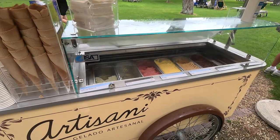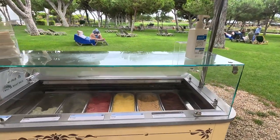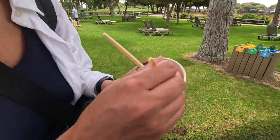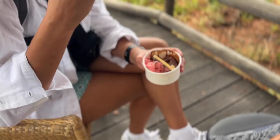I'm gonna get some gelato here, right in the middle of the resort. What kind do you want, huh? What'd you get, Rach? You got strawberry sorbet and then chocolate strawberry gelato. Chocolate. Ooh, I like a chocolate covered strawberry. Yeah, nice. Sure, it'll be good.